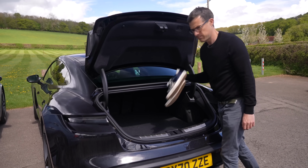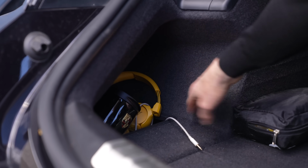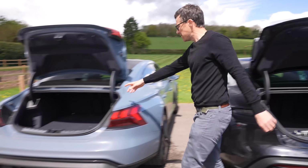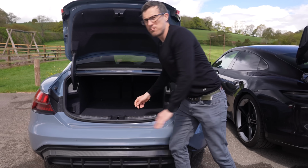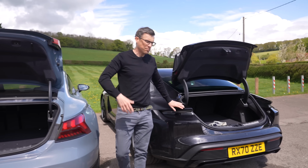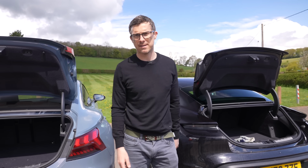There is something though that's lacking in this Porsche. There's no net there, and there's no shopping bag hook. You get these on the Audi, look, net, shopping bag hook. Maybe they are available on the Porsche, but Porsche being Porsche, they're probably part of some kind of £2,000, £3,000 option pack.